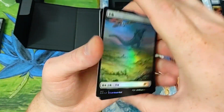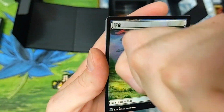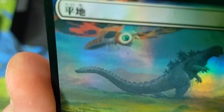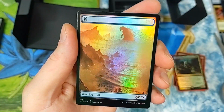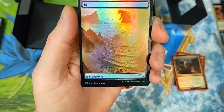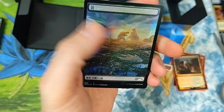The backs all look pretty good. Okay. Go through this kind of quick. That one looks fine. A little mark right there, though. There's a little ding on the card. You see that? That's a little ding. That's right. All right. Not bad. Looks good. So far, so good. That one looks good. We're looking good. The swamp looks good, finally.